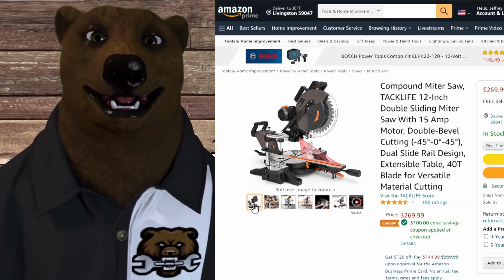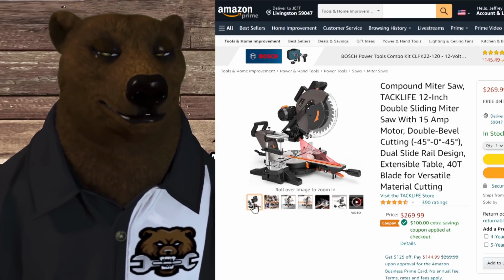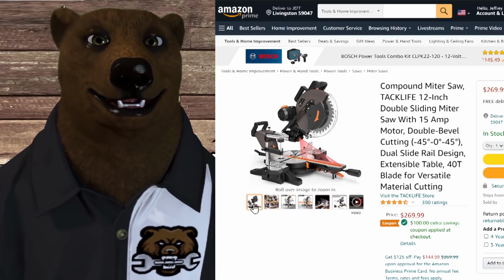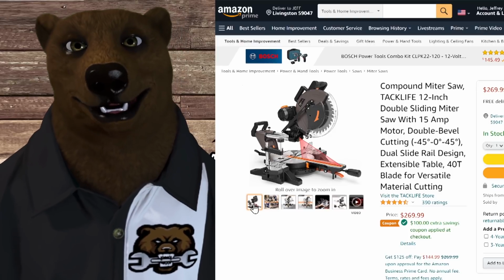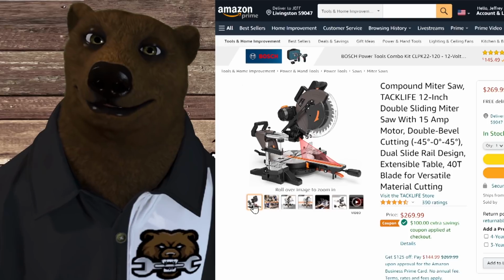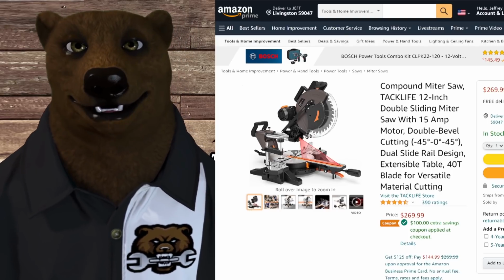Again, it's not me sitting here and saying this is the one you want. This is me sitting here saying this is a thing. It's out there and it's at a pretty cheap price point. And from in the past, Tacklife tools have turned out to be not terrible, not too bad, bang for the buck wise. Anyway, that's all the bear has for you today.